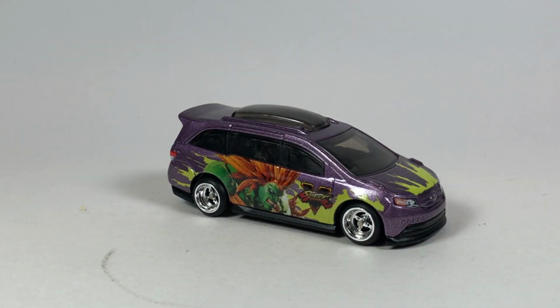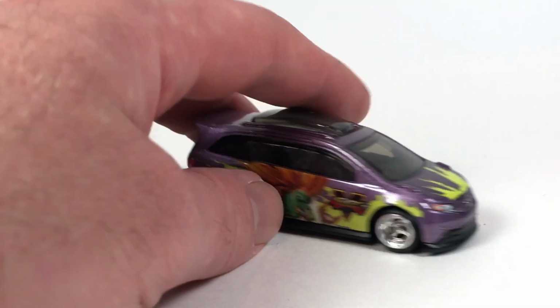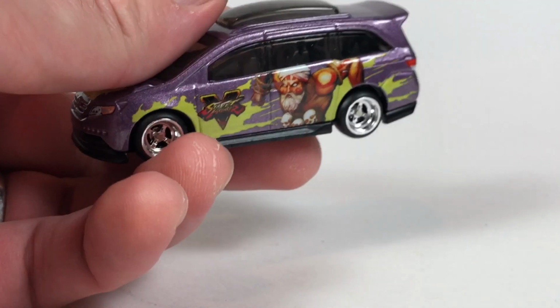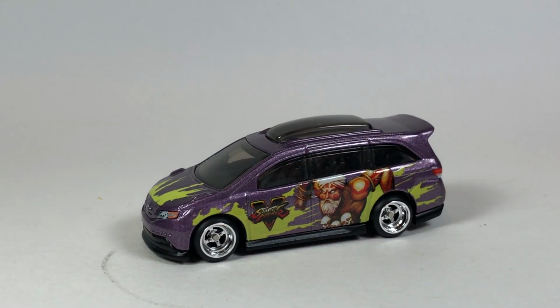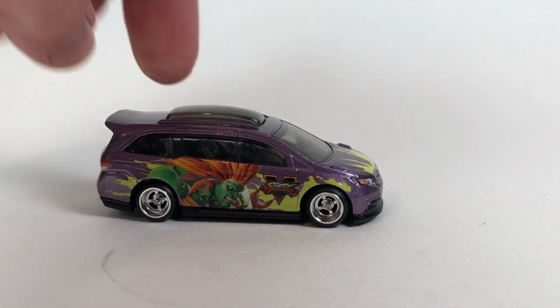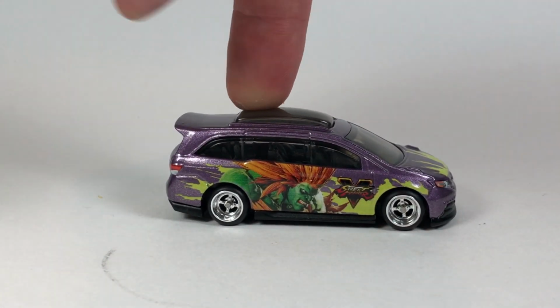I don't collect stuff for pop culture. Some people do. There's definitely a market for that, for people that collect it, if you're a big fan of Street Fighter. And I was a big fan of Street Fighter, and I thought about hanging on to this whole series, but yeah, I just don't know. So I'll hang on to this one for a while.